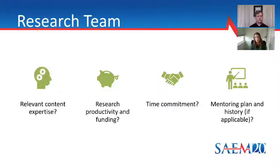The research team is another critical component of any grant application. First, reviewers will look to see that the team includes a member with relevant content expertise to match each key piece of the grant. The biosketches and letters of support are essential for highlighting each team member's expertise and describing their expected contributions to the project.